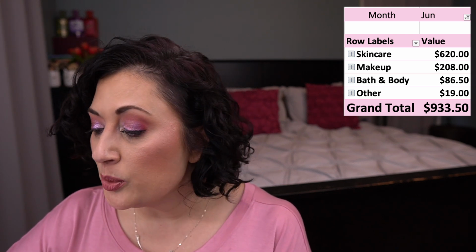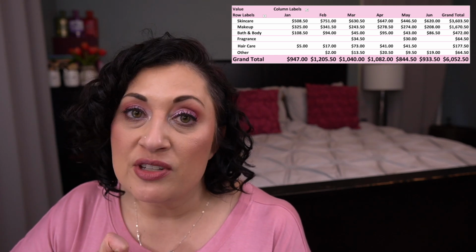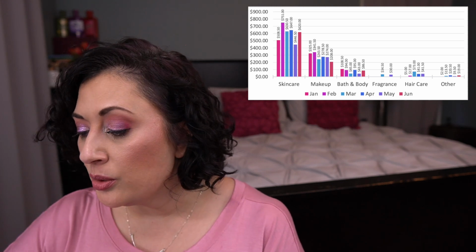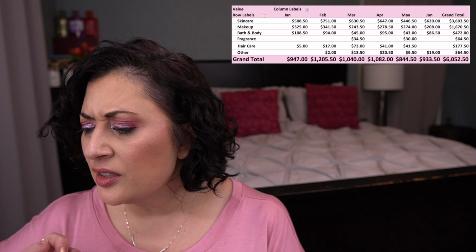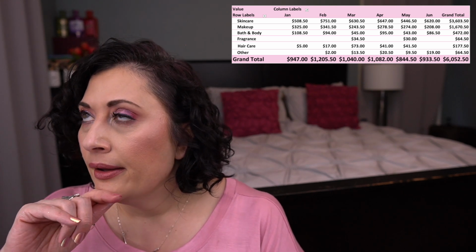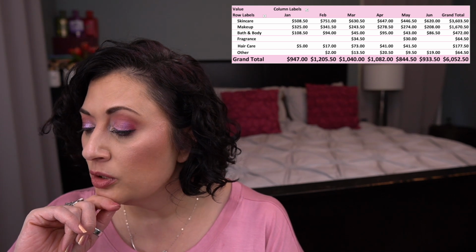So far through 2023, I have used up a total of $6,052.50. And you'll see a chart here, a graph actually, that shows you kind of the breakdown. So I am very close to hitting 7K. I don't know if I'll hit it in July because I am going to be traveling a bunch, and so I'll probably end up using mostly minis. But yeah, so far we're doing pretty good.